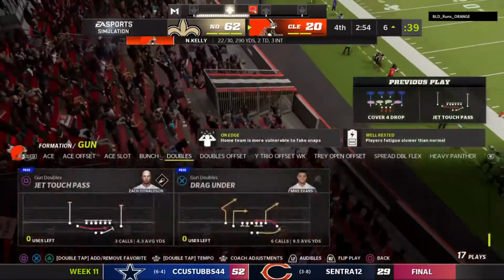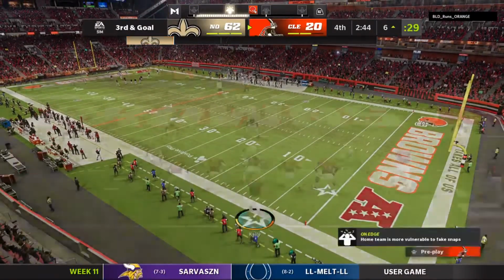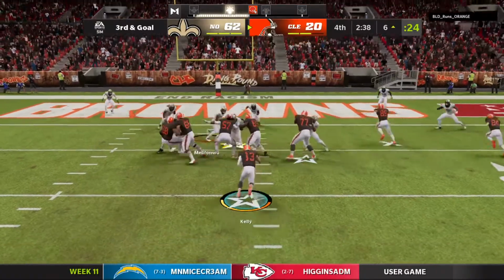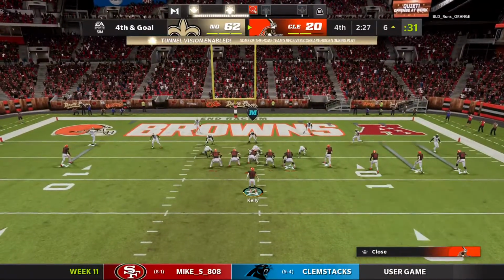A nice play design there with the touch pass. Looked good at the start, but bottom line, the defense was ready. And they did a nice job scouting, didn't they? Not just scouting, but now executing once they saw the play for real after having worked on it all week in practice. They drilled on the play, then they drilled him. Call it no gain on the keeper, and it's going to bring up a 4th down.